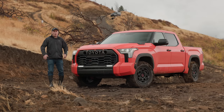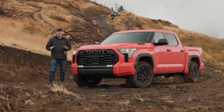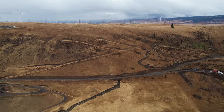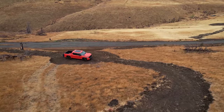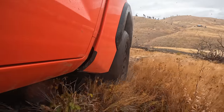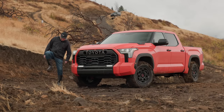It's big, it's bold, and it's orange. This is the 2022 Toyota Tundra TRD Pro, the adventure-ready version of Toyota's full-size pickup. Today we're here at our test hill where we are going to put its off-road features to the test. That's coming up right now on Driving Sports TV. And it is muddy today.